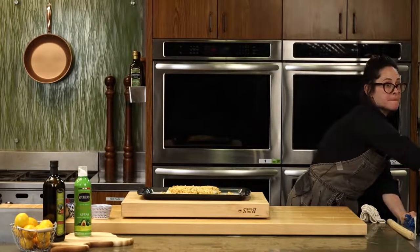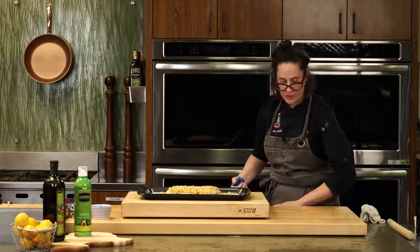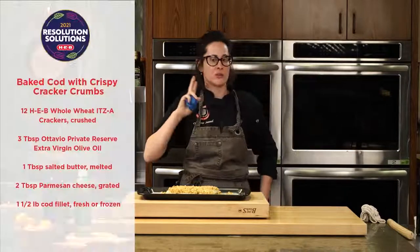Chef, can they put cilantro on top of that instead of parsley? Absolutely. Parsley, you could do cilantro. You could do other herbs. Any kind of herb would be great. So thyme would be good.